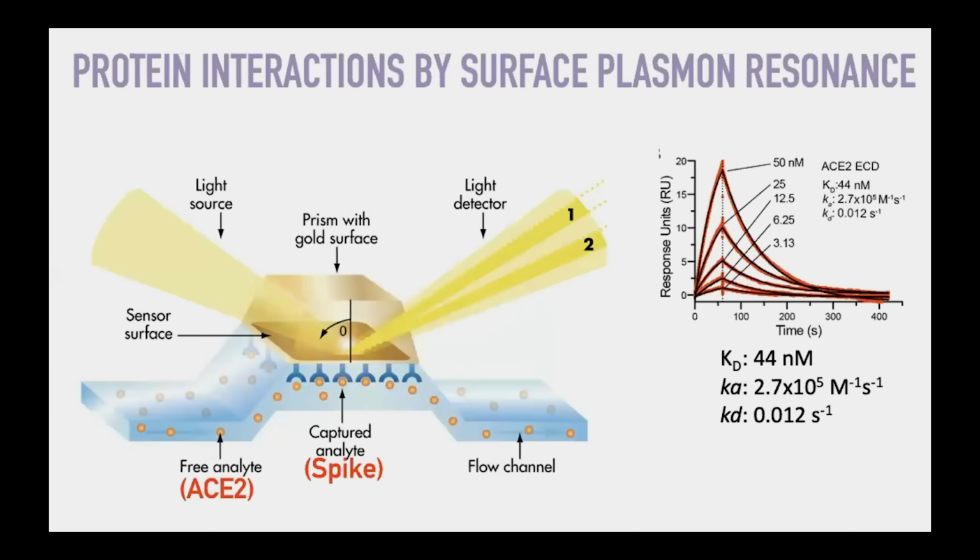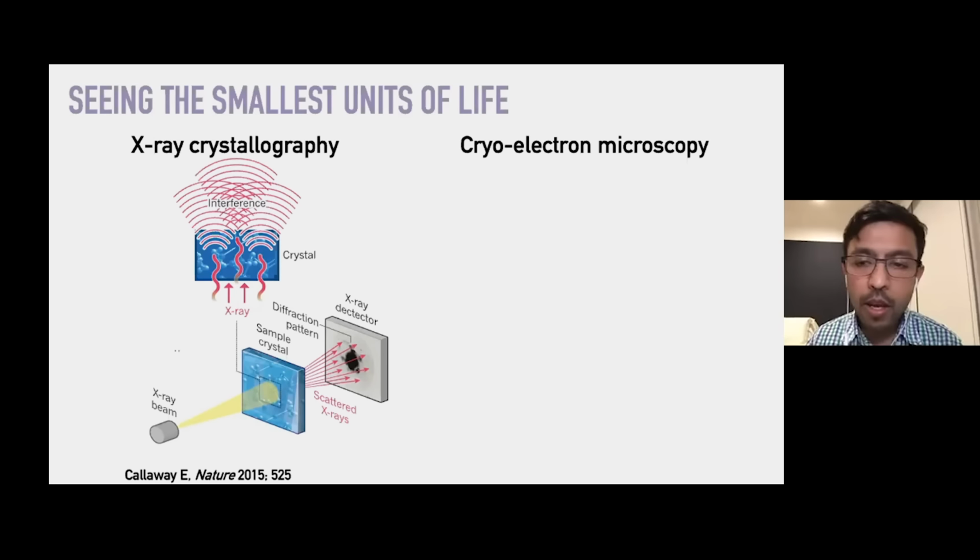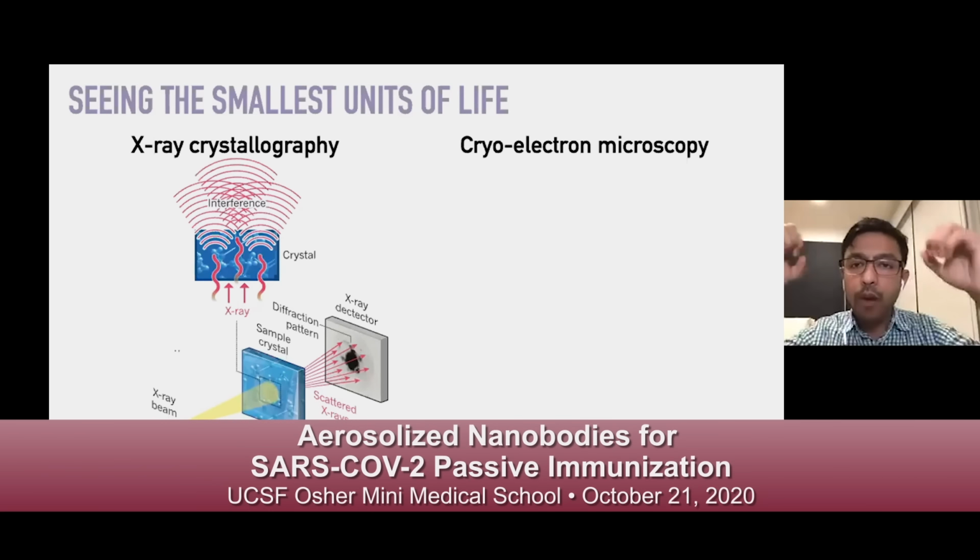So the smaller this number, and this would be 44 nanomolar, this is 44 parts per billion molar, the tighter things bind. So this is a pretty good interaction, but Michael will show you numbers far, far, far better than this. Okay, so that's one kind of technique. That's how we understand if two things bind tight or weakly to each other.